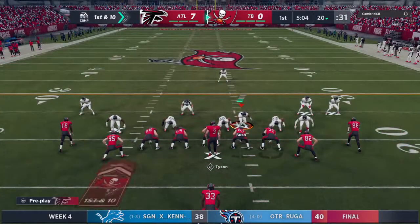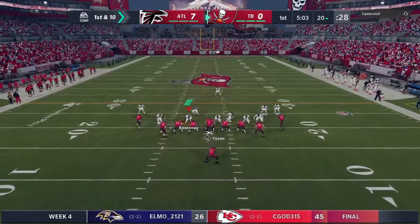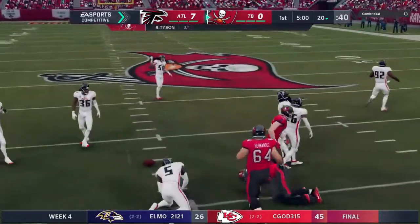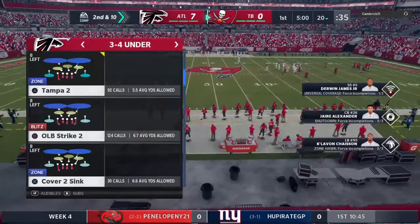The Tampa offense ready to get their drive started. And they had the fumble last time that led to a touchdown. That's a no-no. Let's see what they do here this go-around. A big no-no. Put that in capital letters. Turning it over, the other team takes it down and scores.